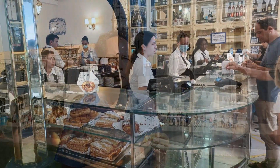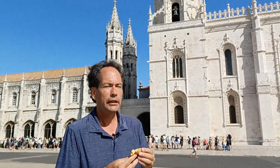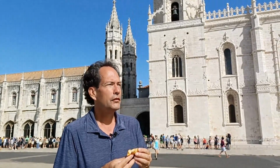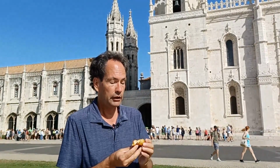Frankly, I kind of avoided this place when we first came to Portugal. Years ago when I first came here, I didn't go there. I thought it was a tourist trap. And so I didn't go there until we'd actually been living here for a little while. And it turns out this place makes great pastel de natas. Really, really tasty. Some of the best.